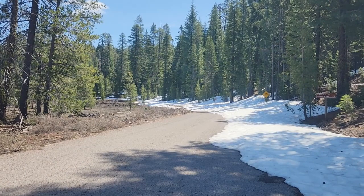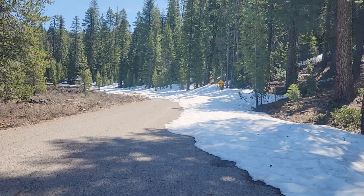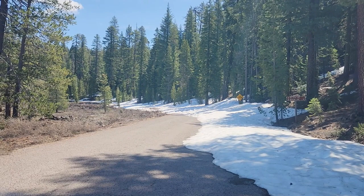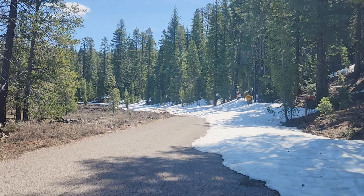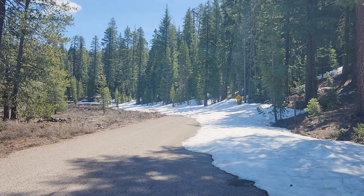Well, this sucks. The road is not plowed through here, and I'm not exactly sure what I'm getting myself into. I'm getting up into higher altitudes from here, and so I'm going to turn around and go back because I just don't really have enough time today to kind of forge through the snowy area. It's not bad right here, but like I said, I'm going up in altitude and shadier areas, so it's not going to be less snow, it's going to be more snow. So turning around and heading back to civilization.